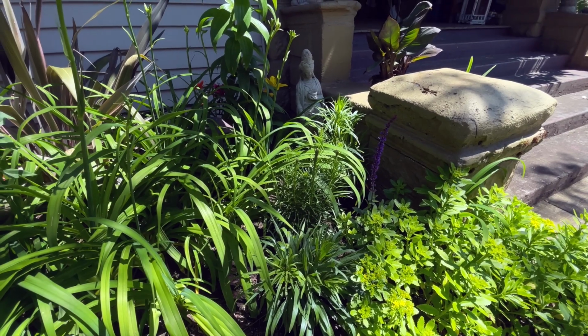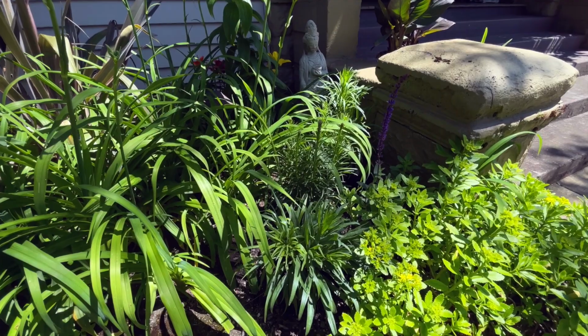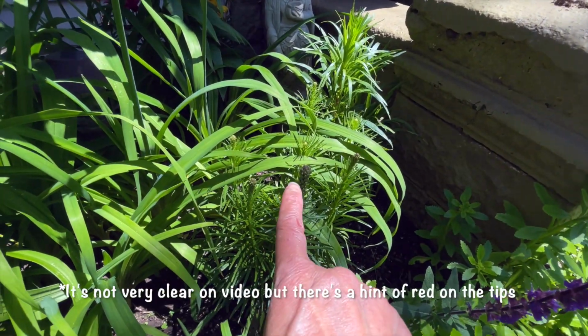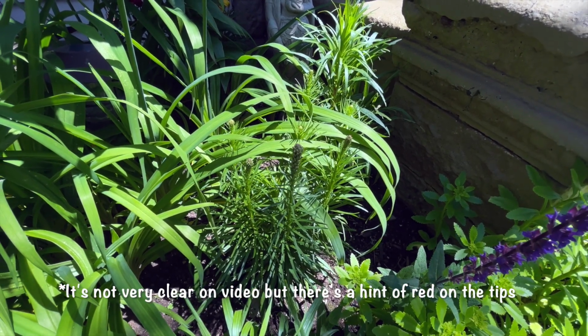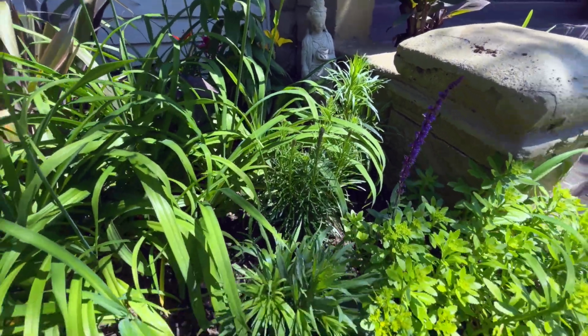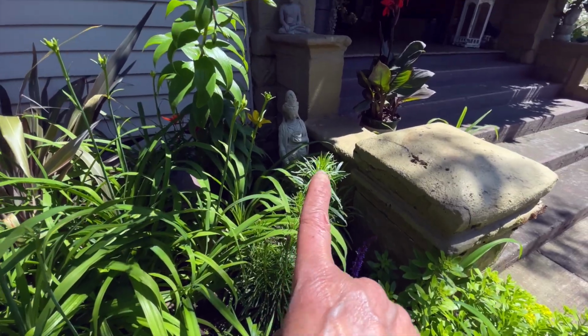I thought it was yellow, well, at least it was yellow last year, but looking at the tips, it looks like it may turn into maybe a variegated yellow with red. We'll update you next month. But my liatruses are all going to start blooming. Those I need to get into the ground.